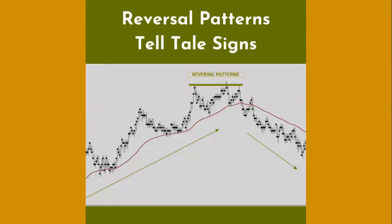I'm sure all of you have heard about reversal patterns, right? We have the double tops, the triple tops, the double bottoms, the triple bottoms, and we also have the head and shoulders. So this is that beginning of either a transition in the market or the support and resistance area forming, which usually could lead to a transition.